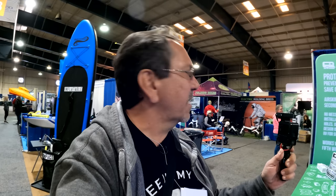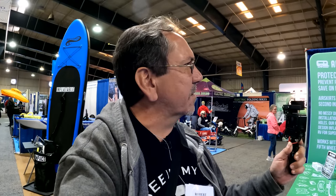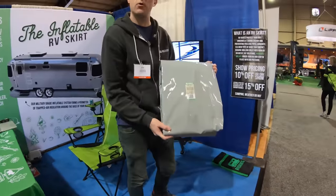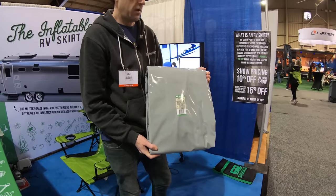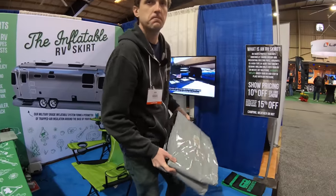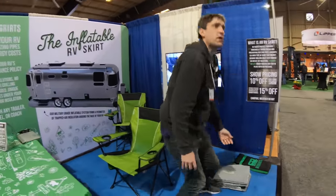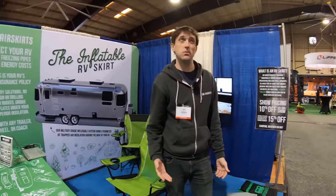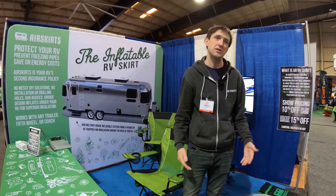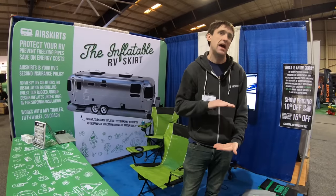Are they different sizes for different RVs? They are. This is our absolute biggest tube right here, folded up. This is one tube. So an RV would need maybe four of those? They go from 6 to 8 tubes, depending. And they come in different diameters too. We sell them based on the length of the RV and how high it sits off the ground.